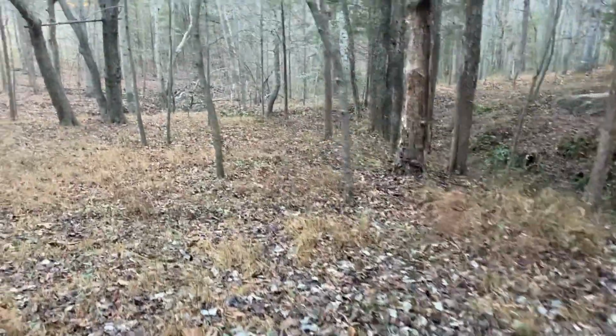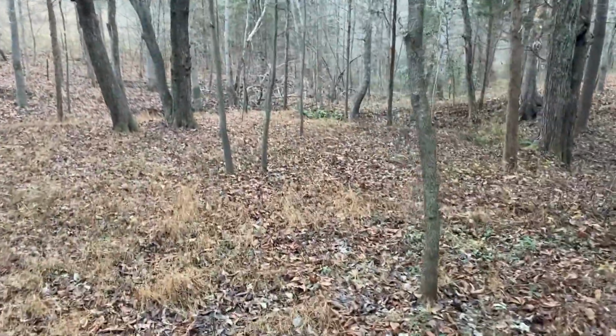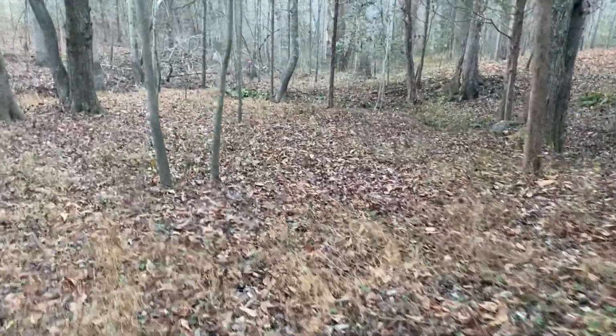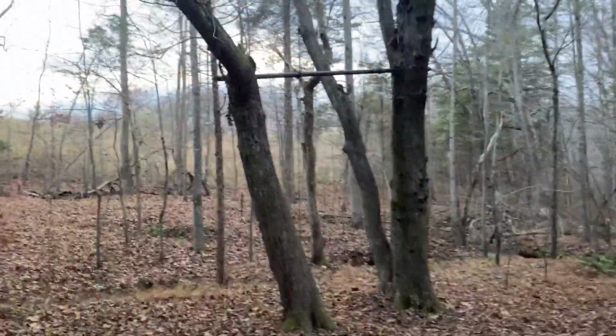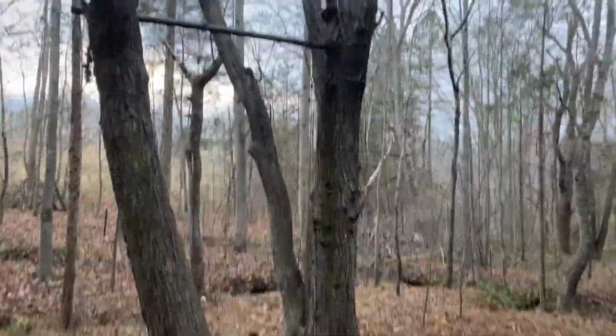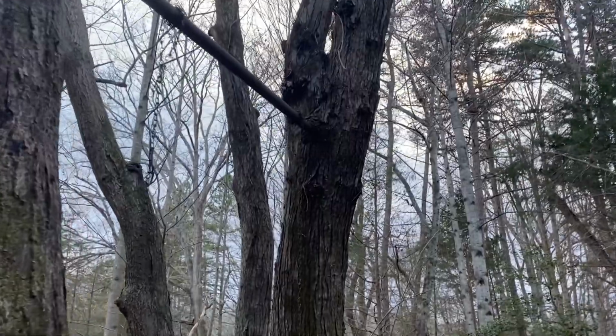And then we'll go down here real quick. This is what I call the peninsula. That's where the old swing is. It's been there a while. You can see where it goes right through that tree. It's pretty wild.